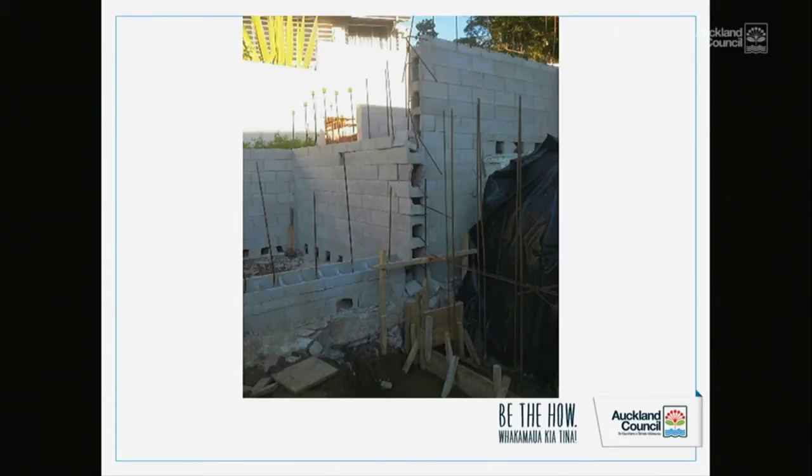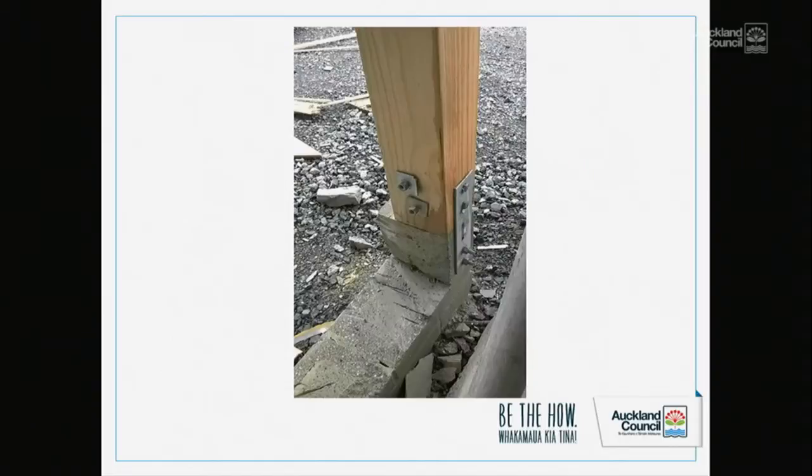And this one here is a masonry block wall. I don't think you need to be any kind of expert to work out that's a problem. Here we have some foundations which have been cut away for some reason. Obviously someone felt there was too much concrete there. They've exposed the structural steel in there, which of course is problematic. That connection is not fit for purpose. There's a two-storey building sitting on top of that post.